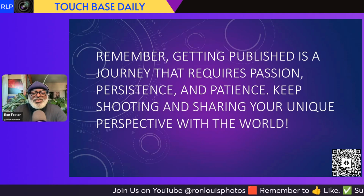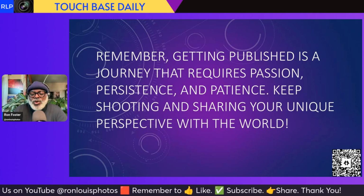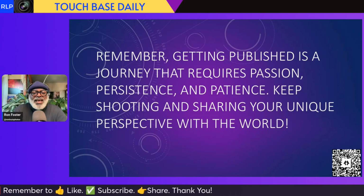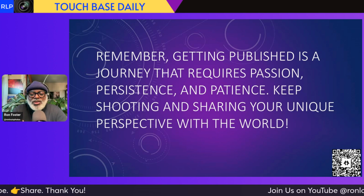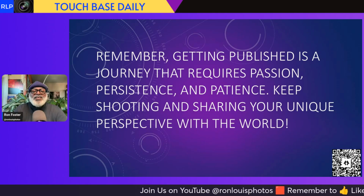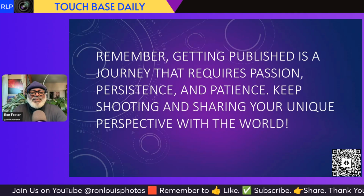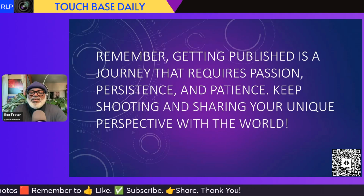Keep shooting and sharing your unique perspective with the world. Can I say it again? Keep shooting and sharing your eyes, your thoughts, your mind, your sight. Your camera is unique. Your unique perspective with the world.